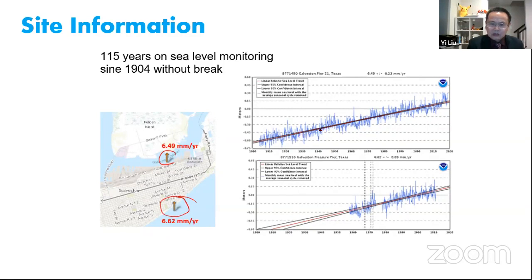So, why we need to use the Gulf Eastern Pier 21 data here. From this figure, you will see the trend, 6.49 millimeter per year. Right, we're talking about the global mean sea level rise of 1.7 millimeter per year. Okay, then you can see how big it is.